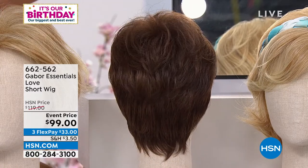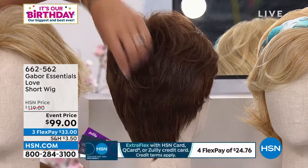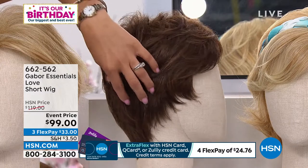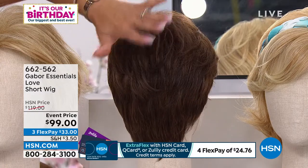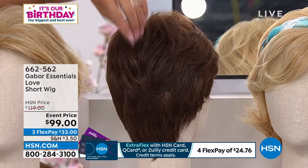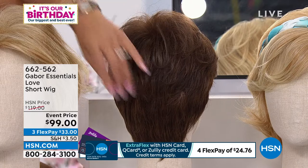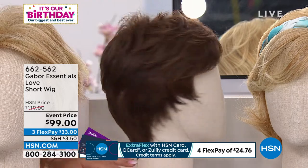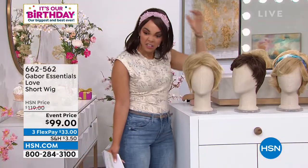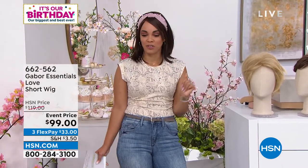Again, not committing to that cut, not committing to the color, not committing to maintaining it. You can apply a curling iron or a straightener to it up to 350 degrees, maybe your blow dryer. You'll care for it in the comfort of your home, washing it, letting it dry. And then you're ready to go. It looks great. I don't know where the wig starts and stops. That's what's so incredible.